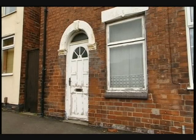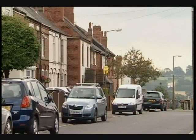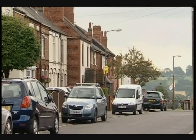And basically, it's knowing your market. You know that there's plenty of people around here that need the housing, that perhaps can't afford to buy at the moment because of the credit crunch, so they've got to rent. So I know this market here inside out.